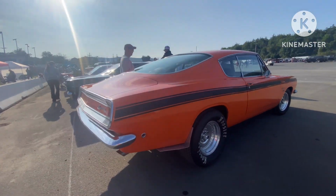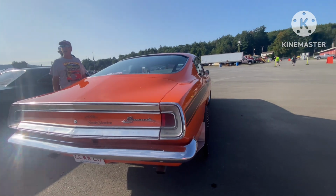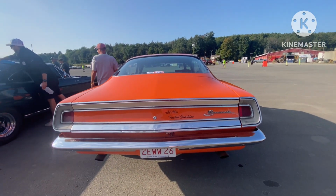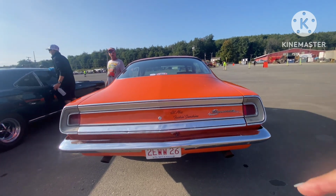Hauser tires. Hauser tires. Little Miss Sunshine. It's got cobwebs back here. Fun to hang out with. What? It's got cobwebs on it.